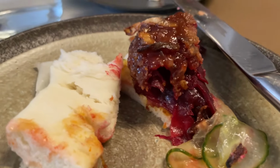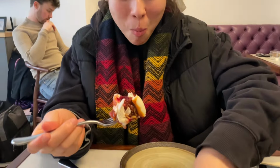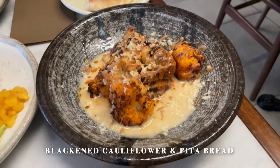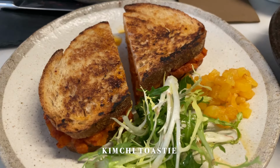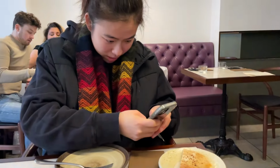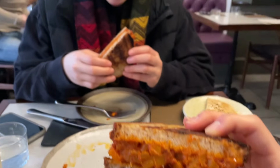Yeah, it's crispy. The salad? Yeah. Wow. Okay, I'm glad you like it. Look at that beetroot. Oh my god, the sauce is so flavorful, right? So tangy. Pita bread, the cauliflower, wow. And the kimchi toasty. Oh, so excited. Okay, try the toasty. I can't even hold it. Wow. Cheers. You try.